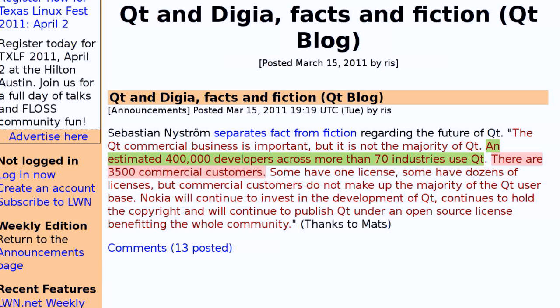So I thought we'd call out a couple of these, and B.A.T.M.A.N, let's kick these around. First of all, these are from Nokia's blog. He says there's an estimated 400,000 developers across more than 70 industries that are using Qt. That is a huge amount of developers. But on the flip side, there are only 3,500 commercial customers. Now, technically, some of those customers could be big firms, they could be HPs and IBMs. They probably are. Dev shops and whatnot.